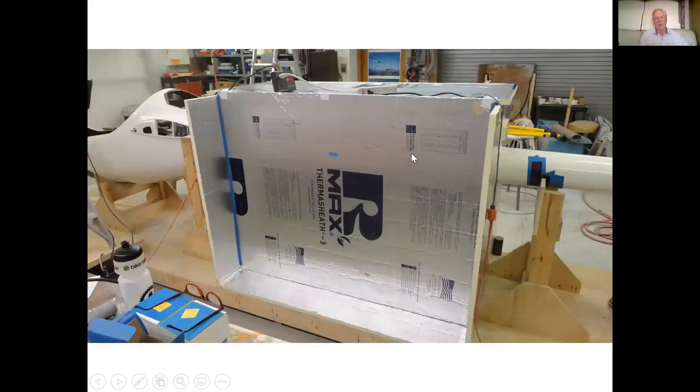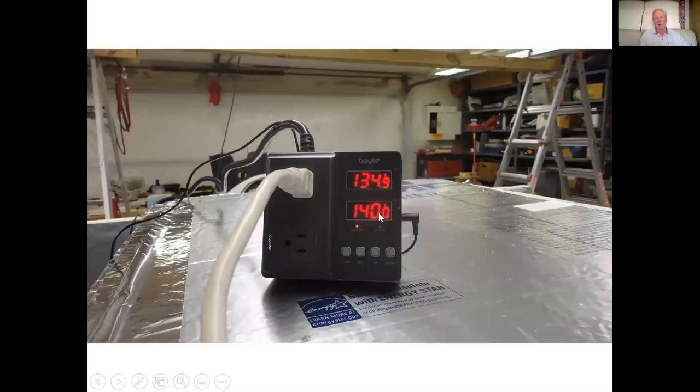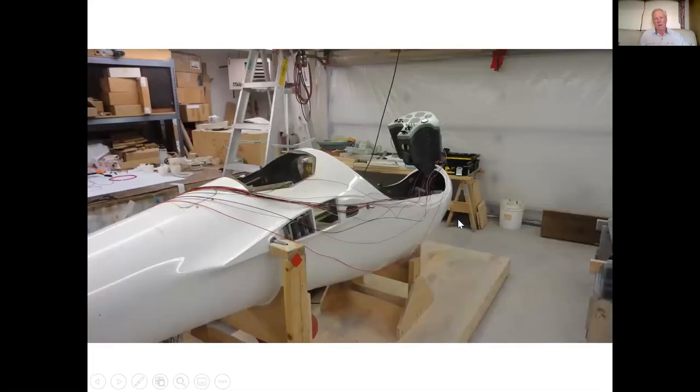And I used an electronic thermostat with a low limit of 130 and a high limit of 140. So it would bring it up to 140. It would turn the heat lamps off, go down to 130, and then recycle up, turn them back on, recycle to 140. I did that for 12 hours, and that brought the mechanical properties up to what was needed.